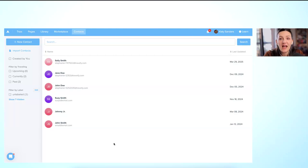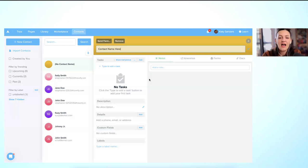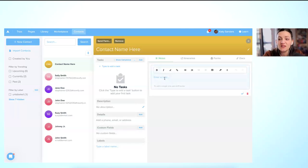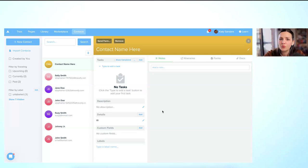So if you already have contacts, what you can do is go one by one, manually. Let's say someone calls you up right now and they're interested, but you need to get their details really quick. You could come into your Travefy account, click new contact, and then in here, we can just start putting, let's just say, contact name here. And then we can put in any notes. And these are all private internal notes just for you. You can add details, get their email, their phone, all of that stuff in here right away. So really easy to just get those one by one.